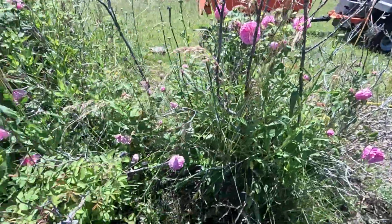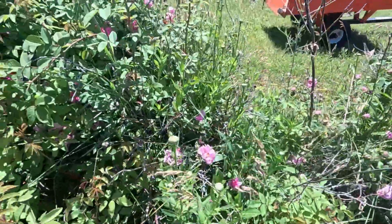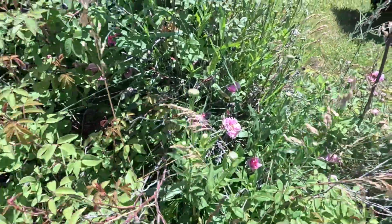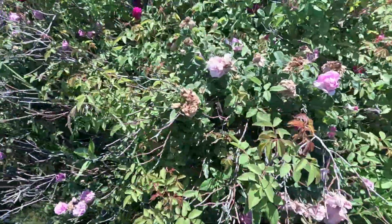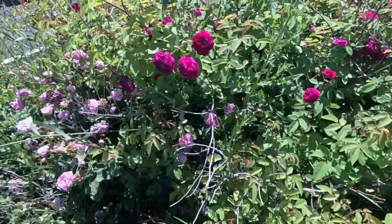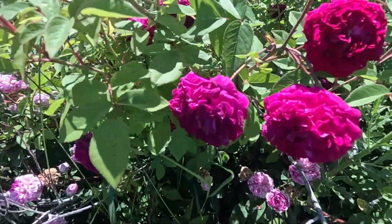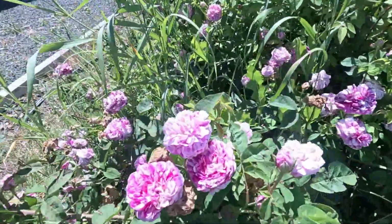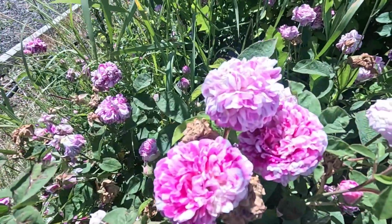Again, lots of dead. Even on these antiques, you got Empress Josephine being taken over by daisies, which is really bad because they are hard to get rid of. And you've got Cardinal de Richelieu blooming, very small. You'd be surprised how small this rose is. This is Tricolore de Flandre, and it's also very small.